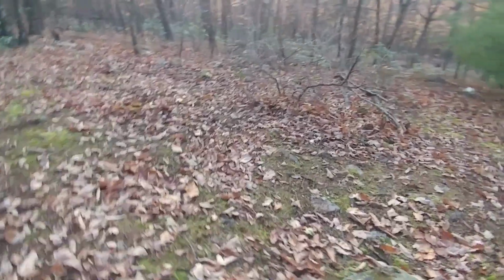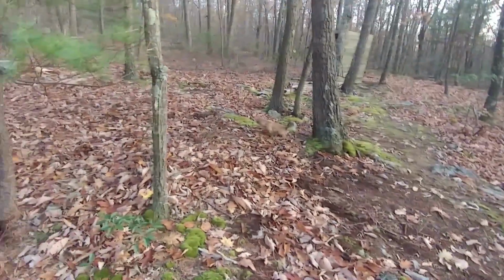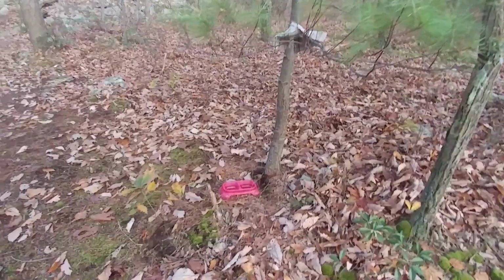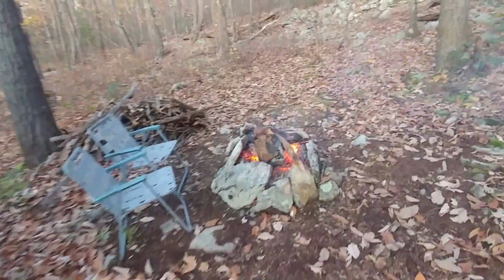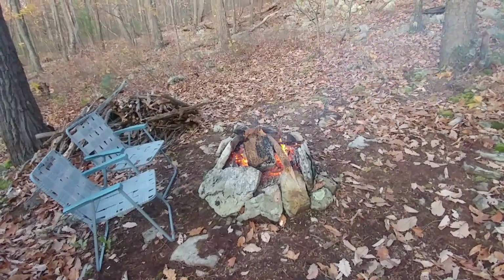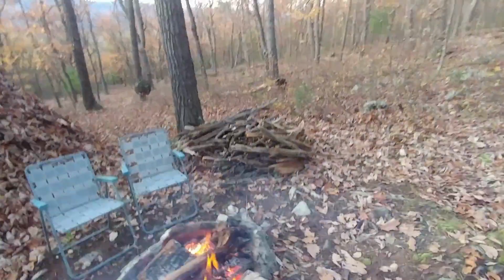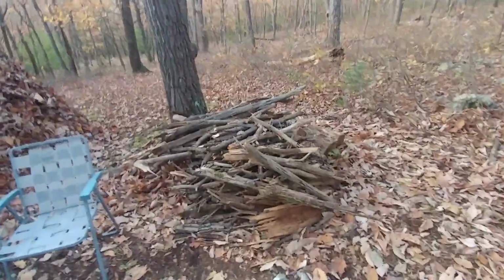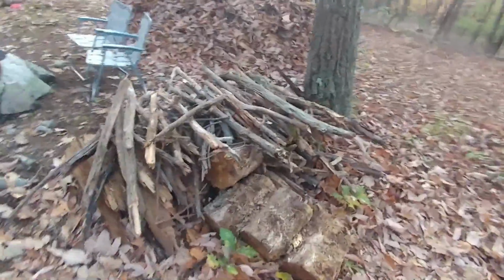Supposed to dip down to 34 degrees tonight, and that's in town, so I'm sure up here on top of the mountain it's going to be a whole lot colder than that. Did get a huge pile of dead wood here too for tonight, so we have plenty of wood.